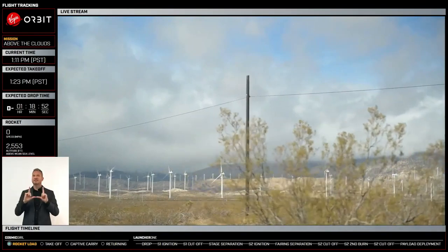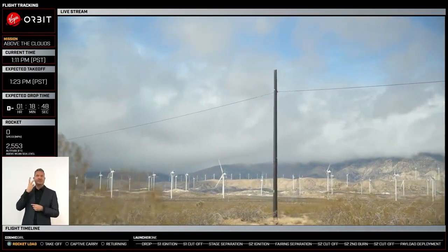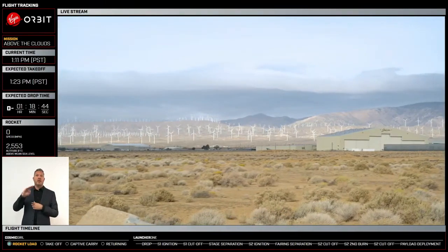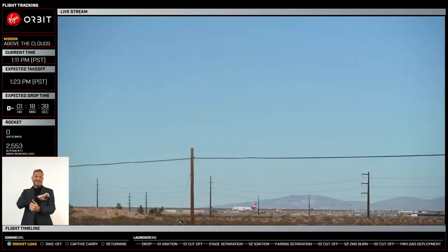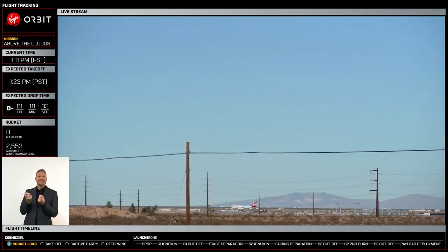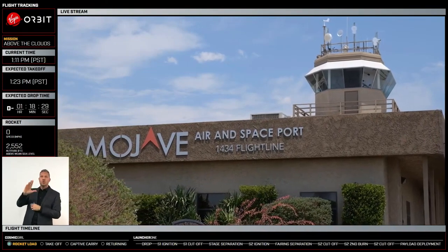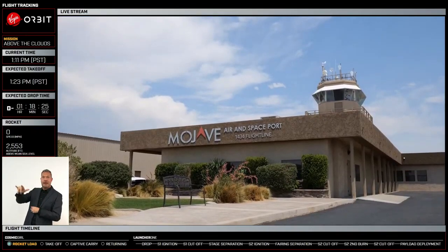So what you're actually seeing through some of these shots, especially this one, is a large wind turbine farm in the background. Fun fact about Mojave, it's actually home to the third largest onshore wind energy project in the world. And if you're based in the LA area and plan on going skiing or snowboarding anytime soon up at Mammoth Mountain, you will drive right past the Mojave Air and Spaceport on the 14 freeway. And if you're lucky, you may even get a chance to see Cosmic Girl.